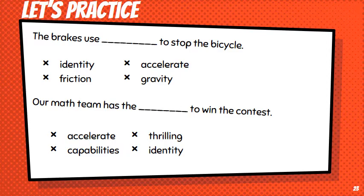The brakes use friction. Our math team has to win the contest. So our math team has what? Has the accelerate, has the capabilities, have the thrilling, or have the identity? Our math team has the capabilities, has the skills, has the powers to win the contest.